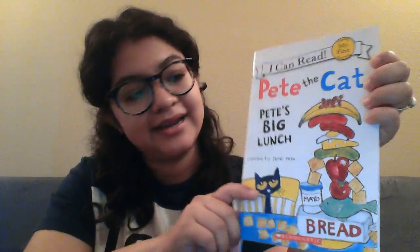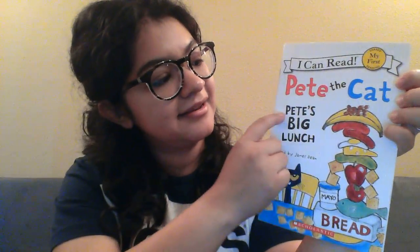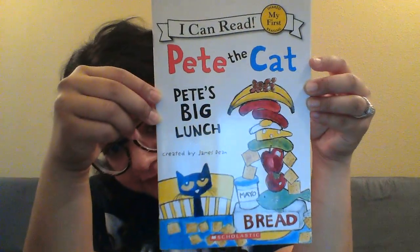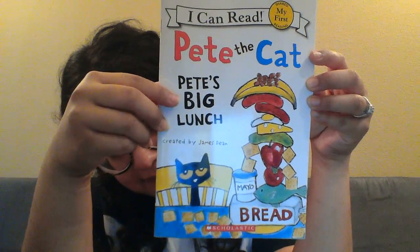And we will be reading Pete the Cat, Pete's Big Lunch, created by James Dean. And it is a Scholastic book. Here you can see it up close. Pete the Cat, Pete's Big Lunch. What do you think this book will be about? What are your predictions for the book?